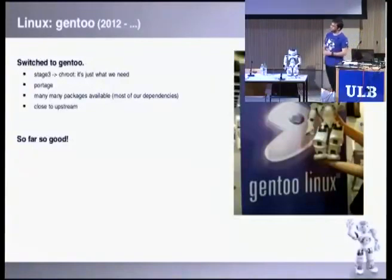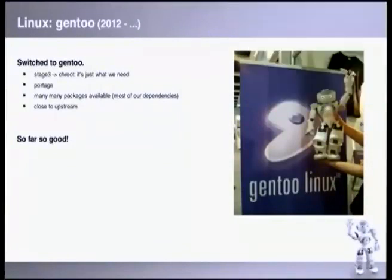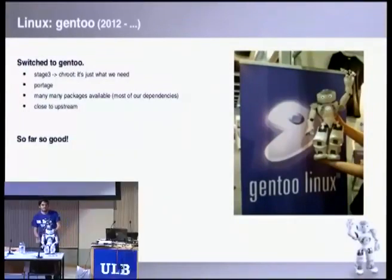Since 2012, we switched to Gentoo. We are really happy with Gentoo because it's a source distribution, so we can control how we compile, and we can optimize stuff. It's really nice. It has a nice community. The recipes we use are very close to what upstream does, which is always a good thing. And there is support for binary packages, so we can avoid recompiling everything all the time. So far so good. We are really happy. This is a picture of Nao just saying hello to the Gentoo guys, again at LinuxTag.